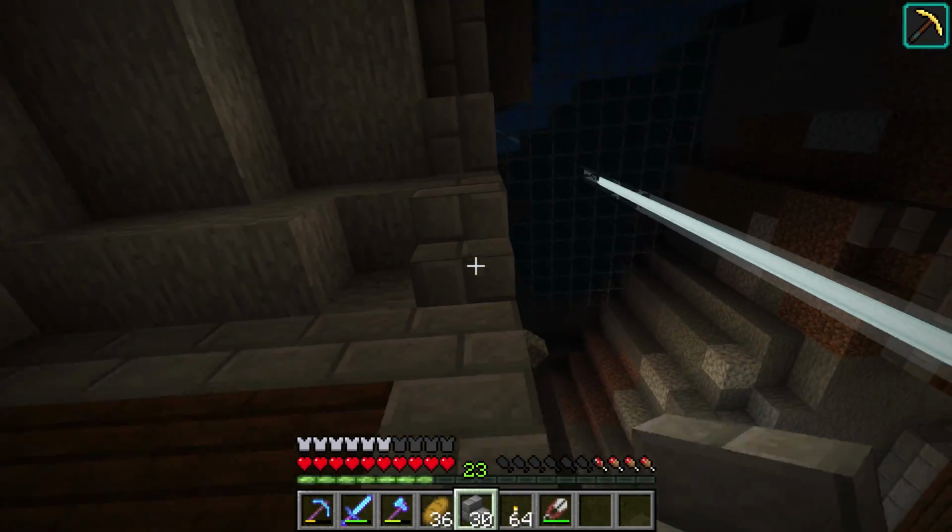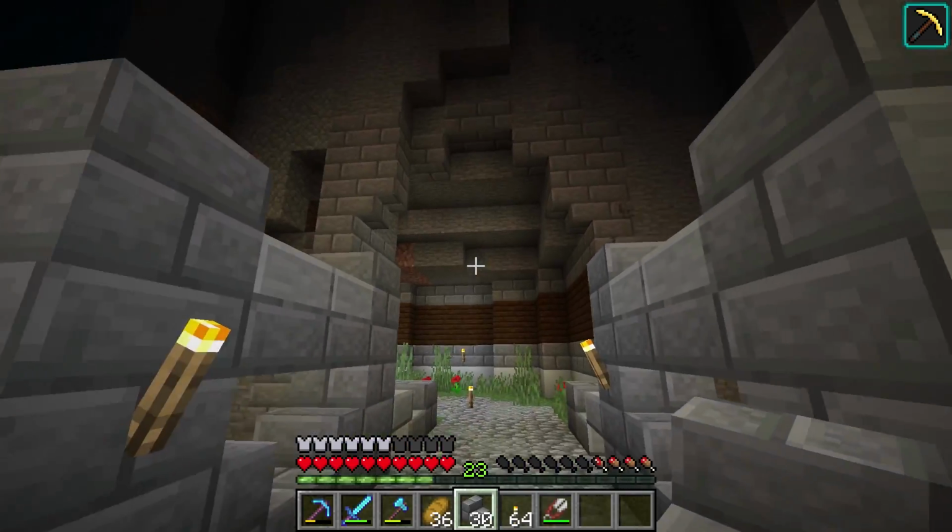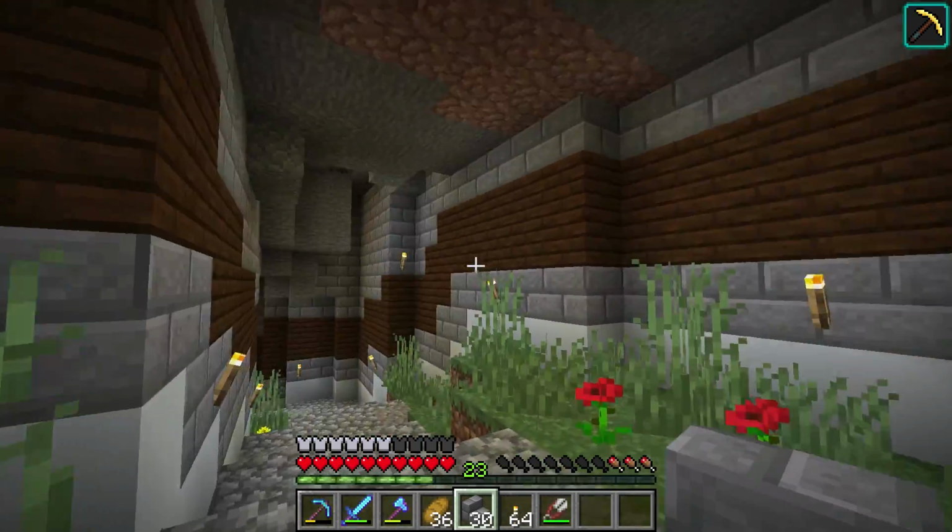There we go. Make a stair there. That sort of blends it in a little bit. Yeah, it looks pretty good.